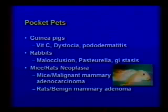Dystocia. This is very important in guinea pigs. Guinea pigs' pelvises fuse at 6 months of age. So if a guinea pig does not have babies before it's 6 months of age, when it goes to have babies after that, she will become blocked because her pelvis will not be able to expand. So if you're going to breed guinea pigs, you have to at least breed them the first time before they're 6 months so the pelvis does not fuse together.